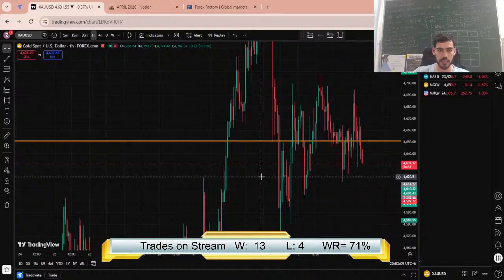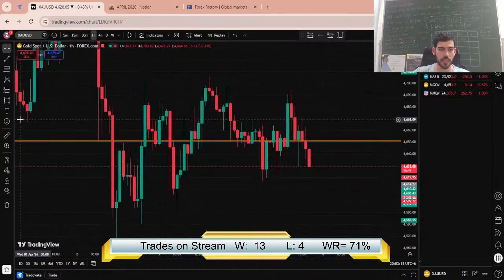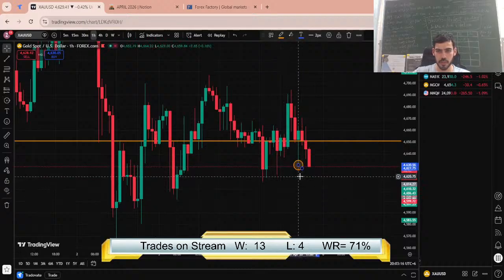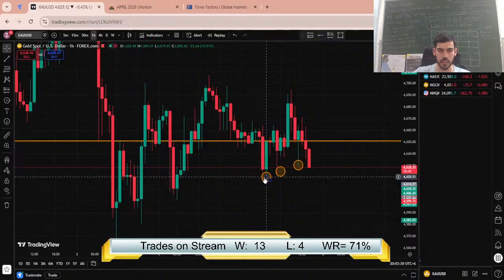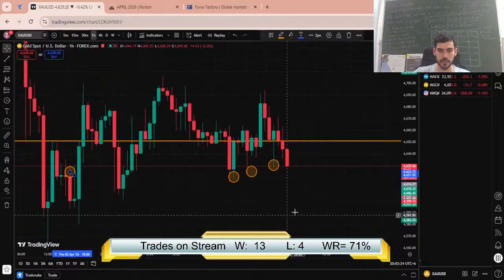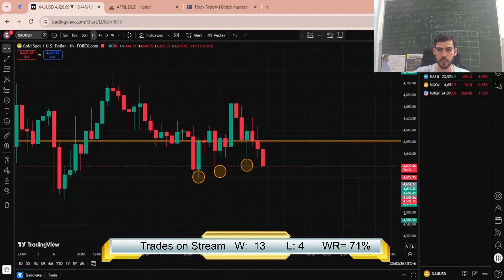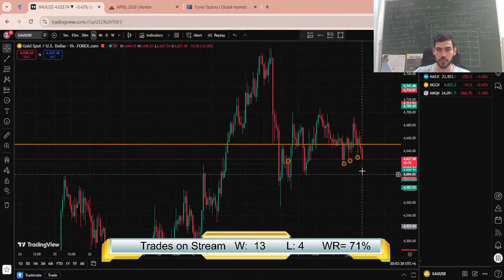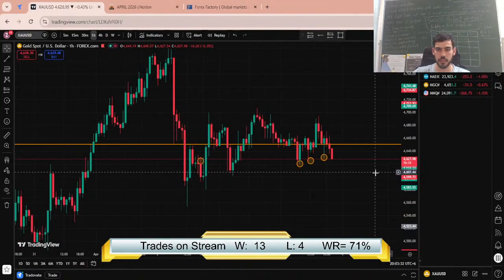But this is a strong rejection area. Look how many candles we have here. So this is a strong rejection area. We have 1, 2, 3. It's a huge rejection area. So I think if price broke, it will just bleed like what happened right here. This move, probably we are gonna see it right there as well.